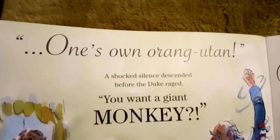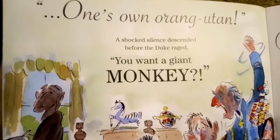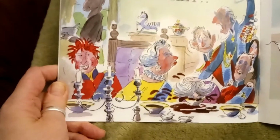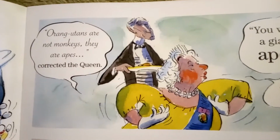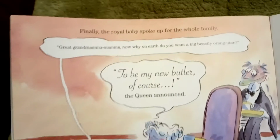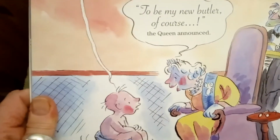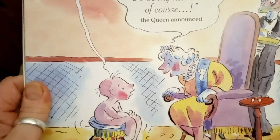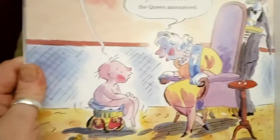For one's birthday, one would very much like, announced the Queen, one's own orangutan. A shocked silence descended before the Duke raised, You want a giant monkey? Orangutans are not monkeys, they are apes, corrected the Queen. You want a giant ape? Yes. Stuffed? No, a live one, please, she replied before returning to her roast beef. Finally, the royal baby spoke up for the whole family. Great-grandmama, now why on earth do you want a big beastly orange orangutan? To be my new butler, of course, the Queen announced.